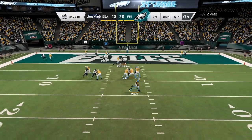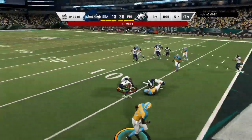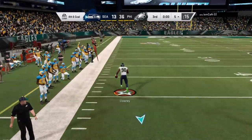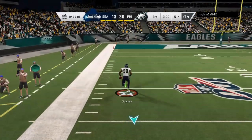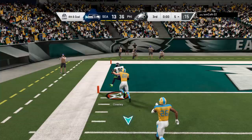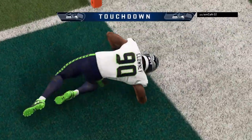Wentz to throw for it on 4. Flush to his right. Now the ball comes loose, and the Seahawks have picked it up. Through an opening, and there he goes. He's at the 50. He's at the 30, 20, 10. And he's going to score. It's a Seahawk touchdown.